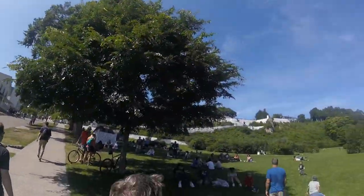Up to Fort Mackinac. I heard this fort is very excellent, but it's a very long walk up there, as you can see.